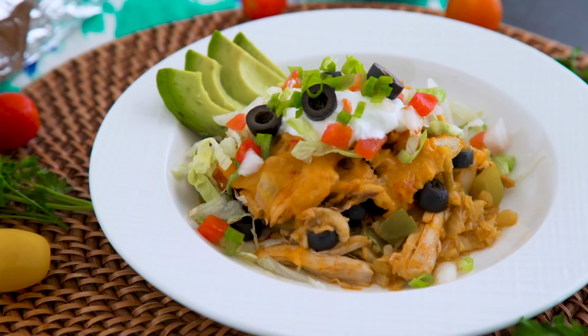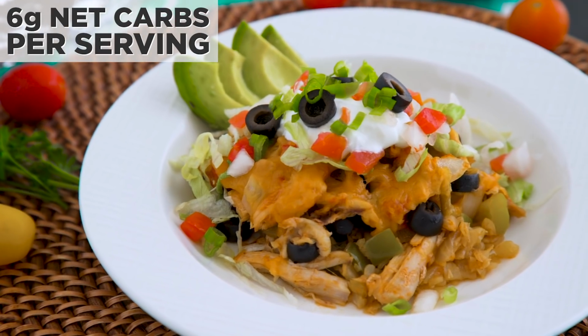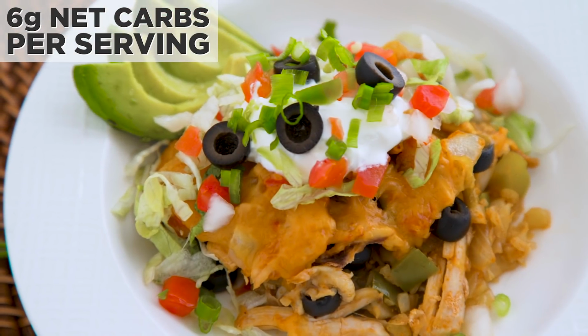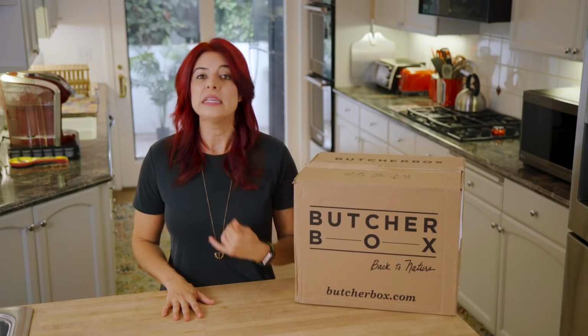It's a taco in casserole form, and it's low carb, only 6 grams of net carbs per serving. You could also use ground beef or any other ground meat or protein in place of chicken in this dish. It is super easy to modify.